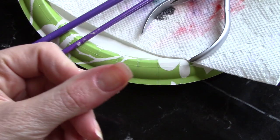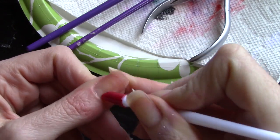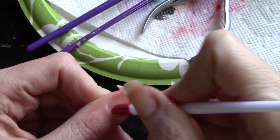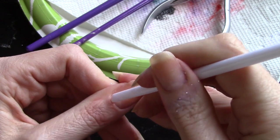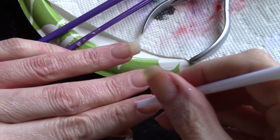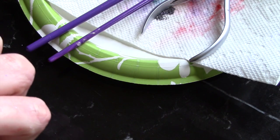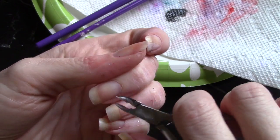So there are my nails. I'll just go ahead and use my little cuticle pusher. Push that back. I'll do that on each nail. So I have pushed back all the cuticles. My cuticles aren't looking too bad.